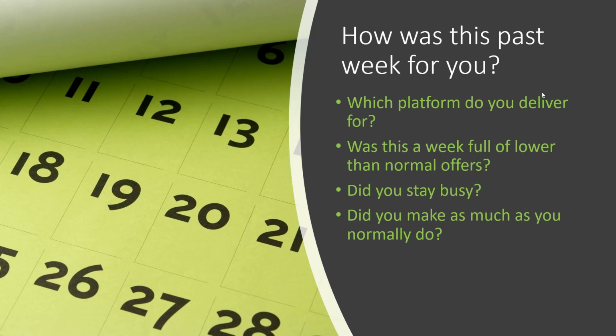Did you make as much as you normally do? Hourly, I made as much as I normally do, but overall for the whole week, I was probably about $100 down from what my average is. But still good. Still, it's decent. Like I've said before, this is extra money for me. I have a full-time job, so this is over and above.